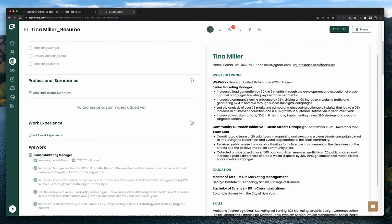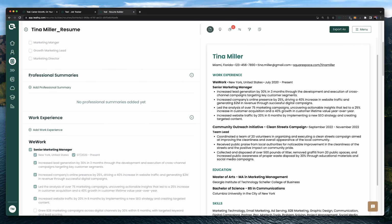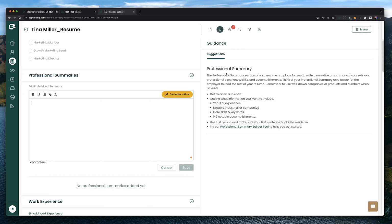We're here in the tool, our resume preview is on the right, our career history is on the left, and we want to go to the professional summary tab and click on add. A text box will drop down where your professional summary is written, and on the right side, the guidance tab with the tips on what you should actually include. We'll go into more detail in that in just a minute.